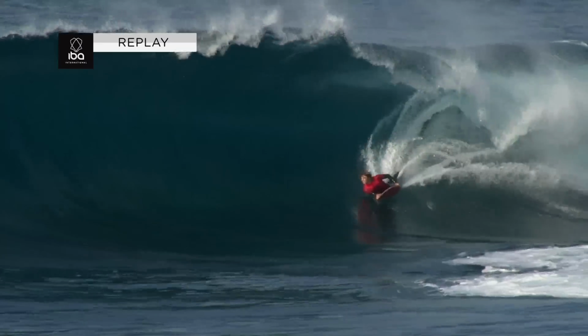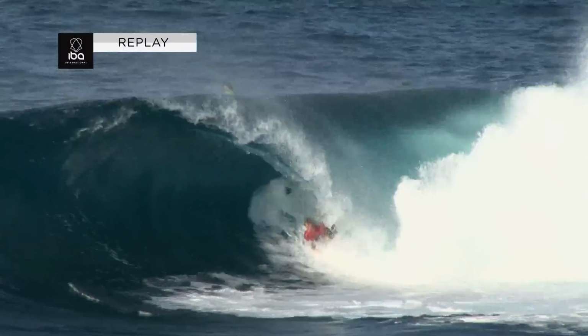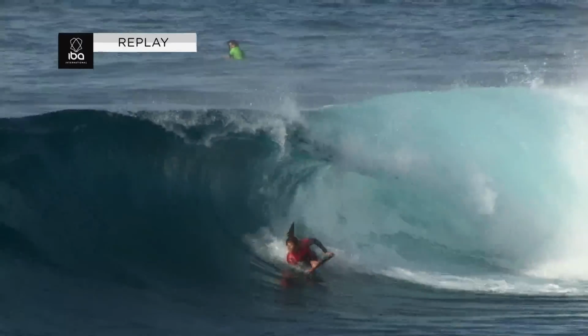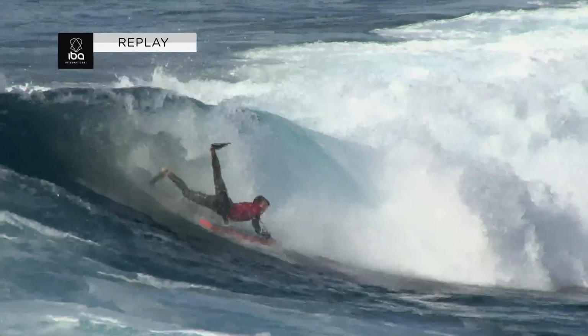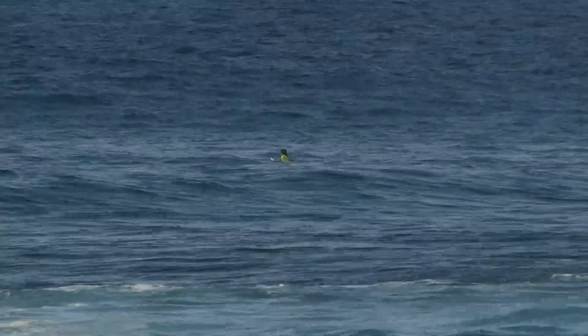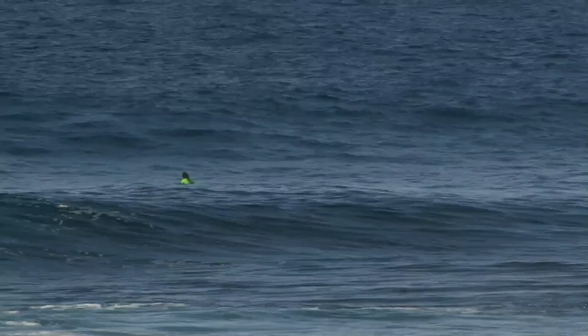Here's another angle. As you can see, he's totally slotted behind the barrel, finds the perfect line. Personally, I thought he was going to kick out of the wave right there, but I'm not in the final. I'm not Jared Houston. This is what he does. Big backflip and lands perfectly on the face of the wave. Look at that. Number 1 sign. He is happy with that. Can PLC come back with something solid like that?